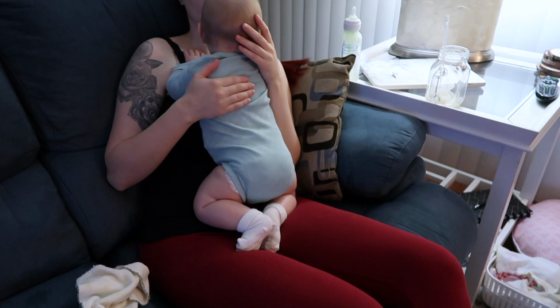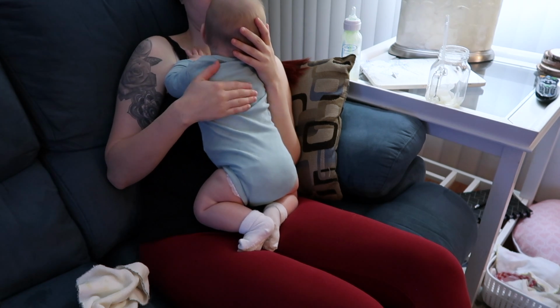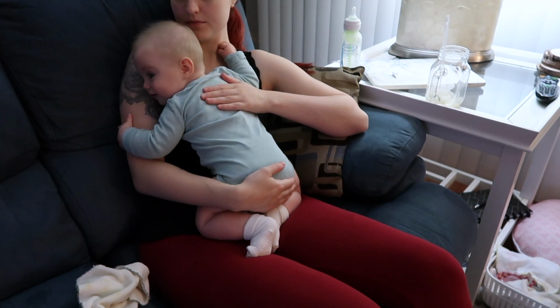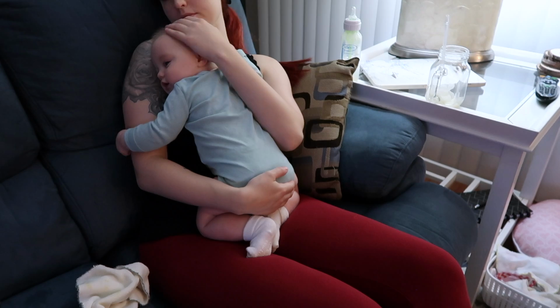And we just have a little cuddle while I burp her, and it just melts my heart when she rests her head on me. Ava is not a cuddly baby whatsoever, so I take whatever I can get.